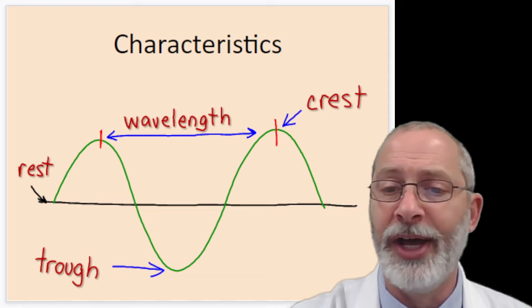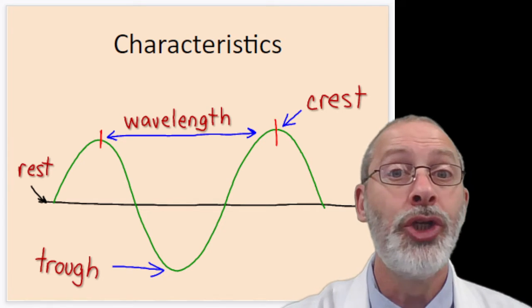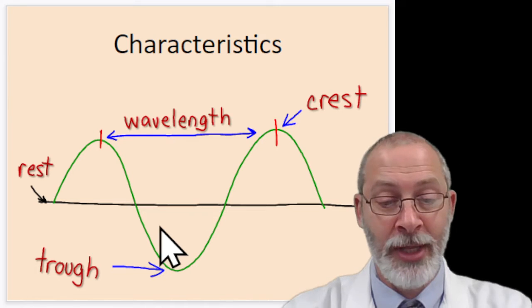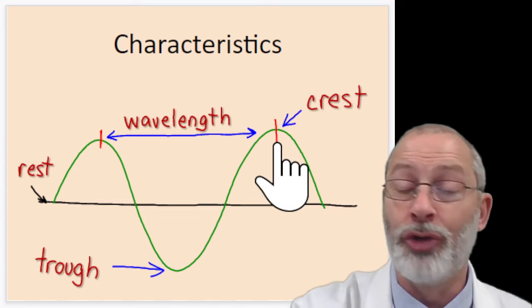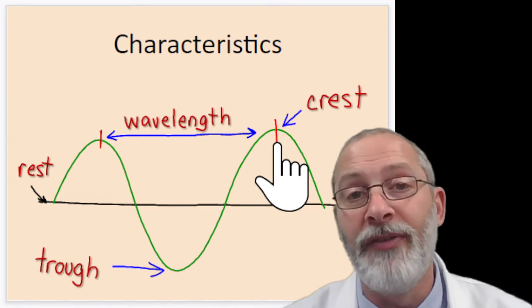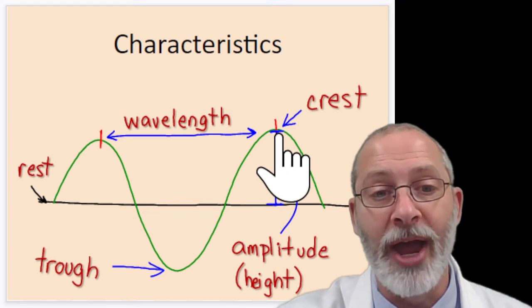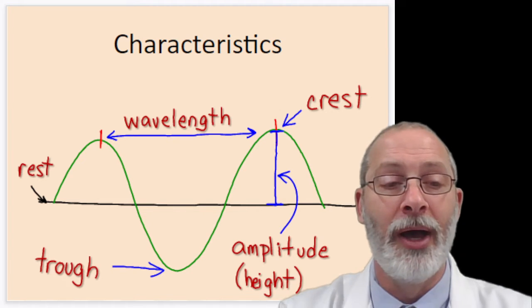If you think of agriculture and farming, maybe you have cows that eat out of a trough. A trough is like a three-dimensional bucket stretched out where you can put food. That's what a trough is. The crest is like the crest or the top part on a bird. If you think of a cardinal, it has that little peak on its head. That's the high point of a wave. Now, the distance from rest to crest is called the amplitude, or the height of a wave.